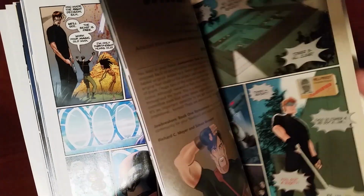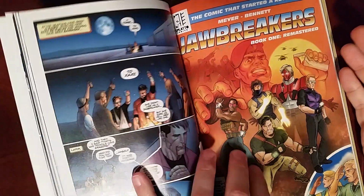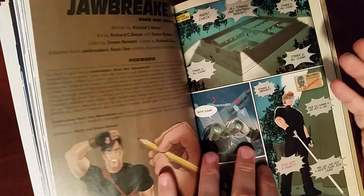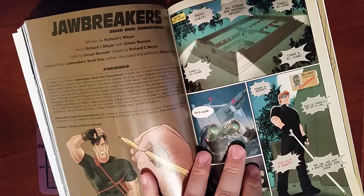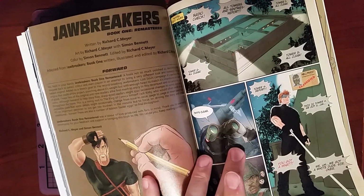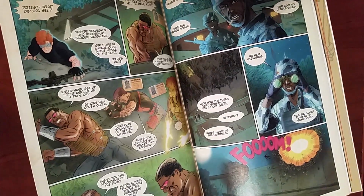Let's go on. There's three stories. So that was the first one. The second story, Jawbreakers 1 with remastered art. And I don't know how remastered it was. I remember I saw the original art for this thing. It's kind of underwhelming. It was black and white except for one red panel on every page, which is kind of a weird gimmick. But I kind of like the way this looks.